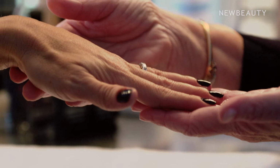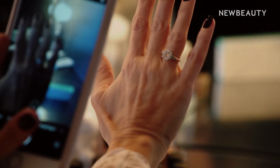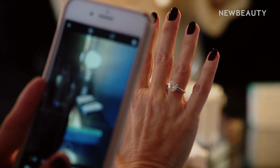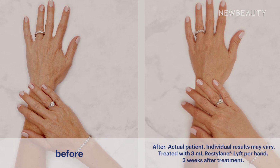My aging hands had been bothering me for a long time, and I also have friends and clients who are concerned with the volume loss in their hands. I'm so happy that I can finally recommend a filler to my clients that addresses volume loss in the hands. I feel confident recommending Restylane Lyft because I've had it myself, and I'm very, very pleased with the results.